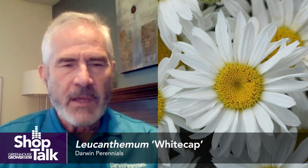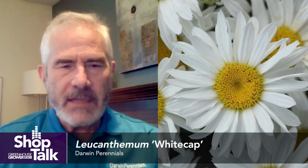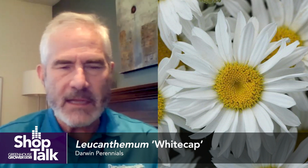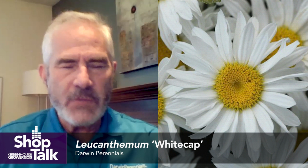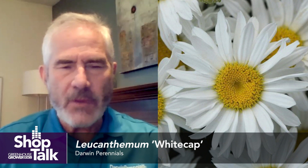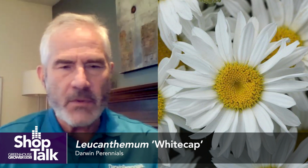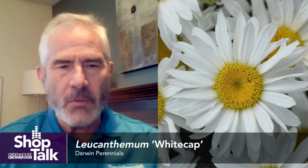So it's a typical standard clean daisy look. However, the show of the plant is just outstanding. And like I said, it really fits in that sweet spot of a trade gallon to a 1 gallon container. It's quick to finish, particularly in the summer. So we're quite excited about Whitecap.